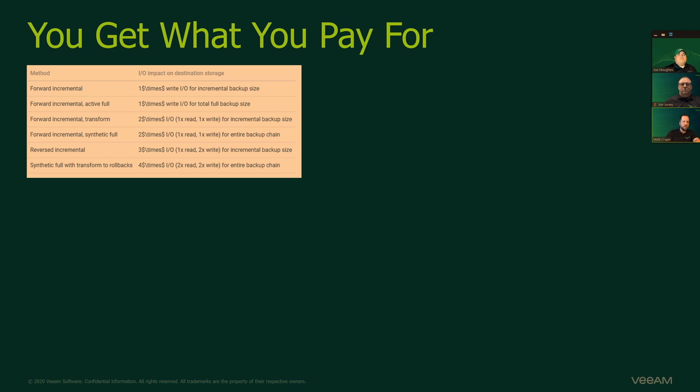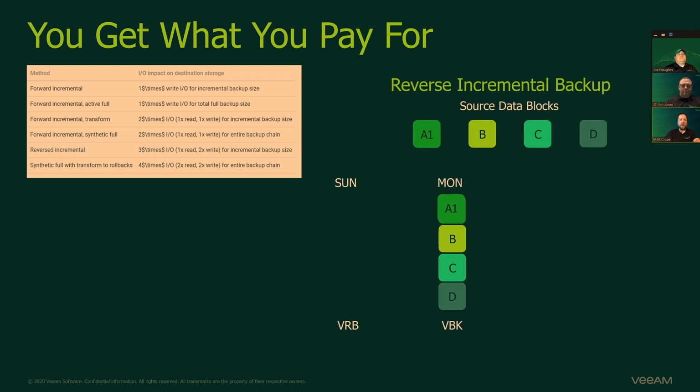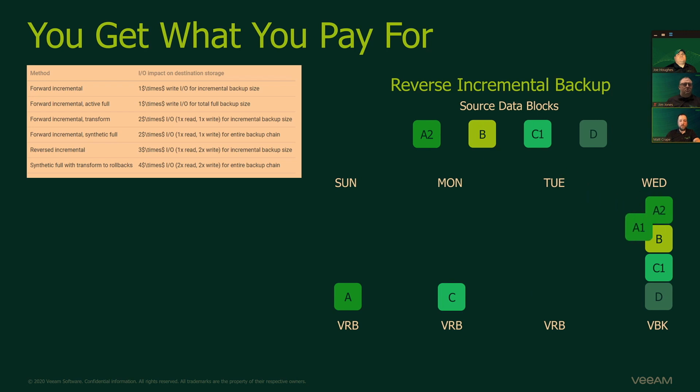Ultimately, we need to be writing to some sort of backup media, whether it be hard drives, tape, cloud. There's some sort of media at the end that we're writing to, and you want to make sure that that's sized properly. So anyone who's taken the VMCE exam has likely seen this image up here before, where it highlights the different backup methods as well as the number of IOs associated with each.